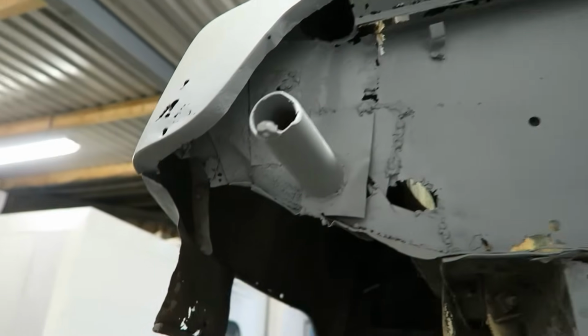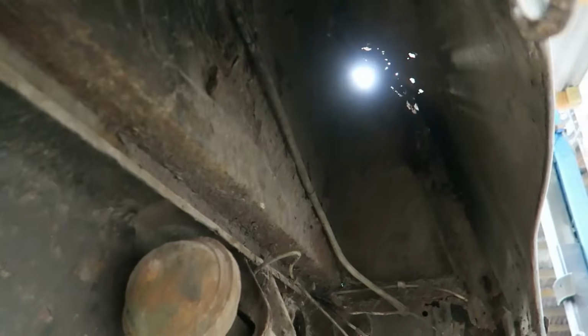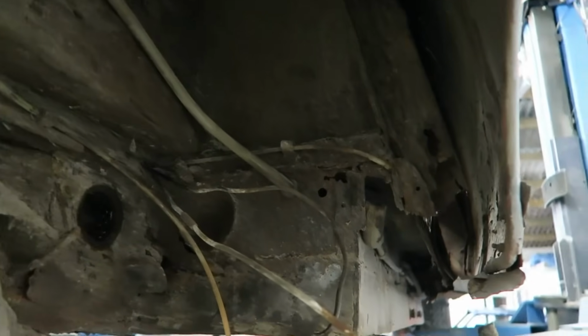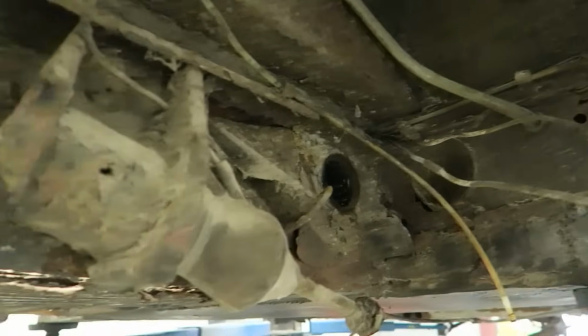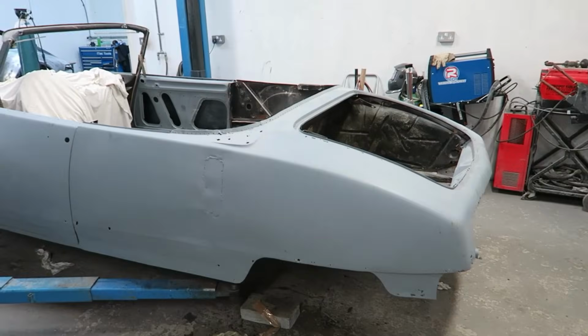It looked like a barn door that had been shot with a shotgun, and looking round it you can see that there wasn't a panel that wasn't completely rusted out, so we did a ton of work on this car. I quite enjoyed doing it, to be fair.